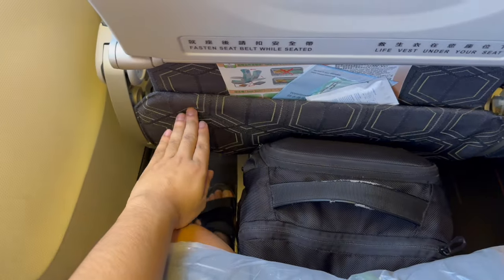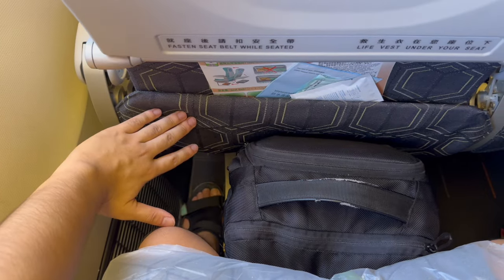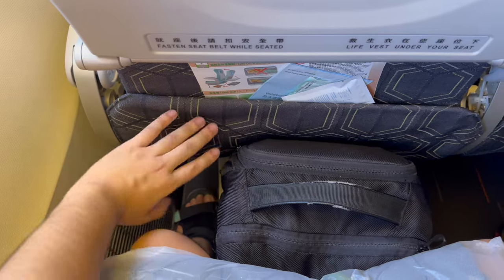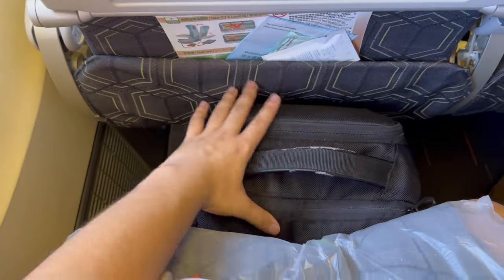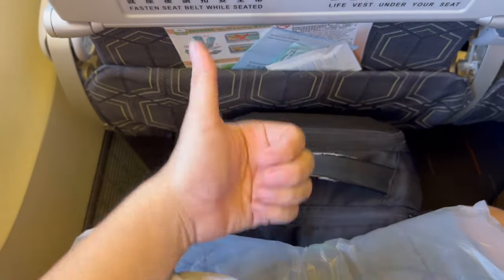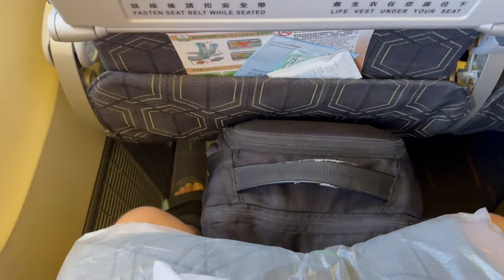The legroom on these economy seats are excellent. They provide 33 inches of pitch, along with 18.3 inches in width. There's plenty of room to move my legs. Even my personal item, which is a backpack, can fit perfectly. So great work, EVA Air, on this amount of legroom.